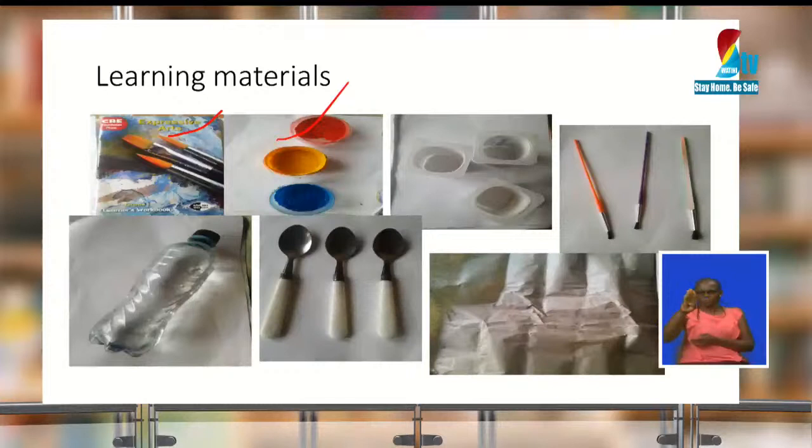So today, please bring with you your learner's workbook, powder paint of the three primary colors, that is red, yellow, and blue. Also bring with you mixing trays. Remember, we don't buy in art. We always collect what has been used. So you can even use what teacher has used there. Those are empty Danone containers. Also bring your paint brushes, a bottle of water, 3 teaspoons, and a paper.